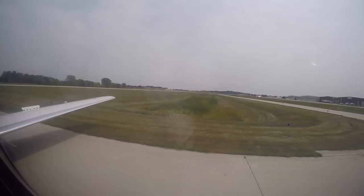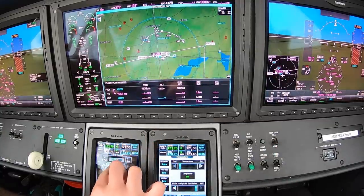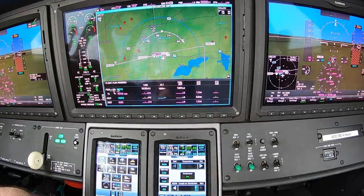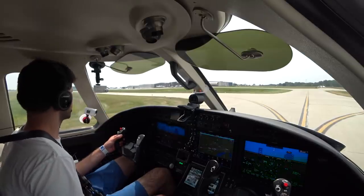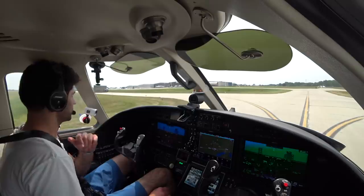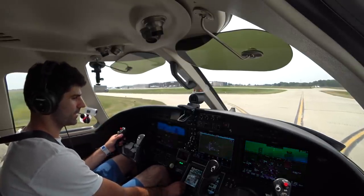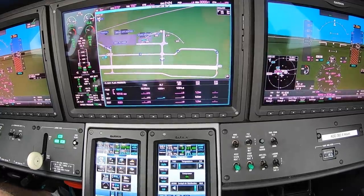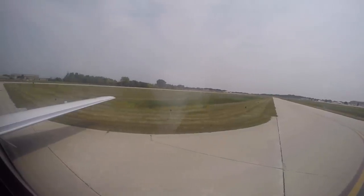So we are clear of the runway. Ground, hello, Citation 2 Romeo Foxtrot. We're clear on Alpha 2 for Atlantic, please. Citation 2 Romeo Foxtrot, Waukesha ground, welcome, taxi to Atlantic via Alpha, Echo. Alpha, Echo to Atlantic, 2 Romeo Foxtrot, thank you. All right, Alpha, Echo, clear left, clear right. Beautiful, we are cleaned up.